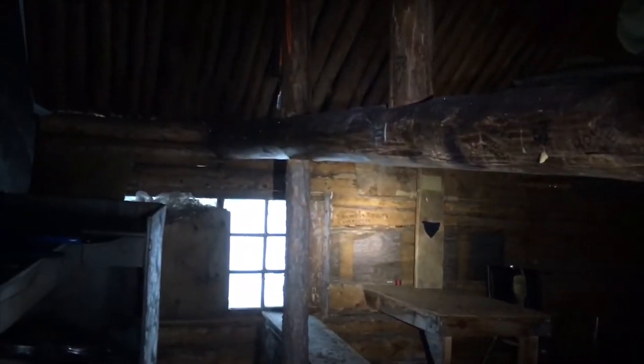Definitely has that smell of rodent about it. Many people like their alcoholic beverages. So here's what a prospector's cabin's like, apparently. Got some stoves and some tools here. Chair, some bunks across the back. What else we got? Pots and pans. Hey, there's a little bit of firewood. A tea kettle.